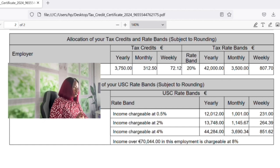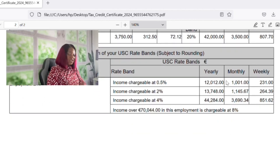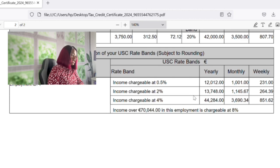And then let's go down and also look at the universal social charge, which is also a social charge in Ireland. With the universal social charge, it's always the same. It says that income chargeable at 0.5% is just 12,012, okay? And then it's also stating the monthly and then the weekly.